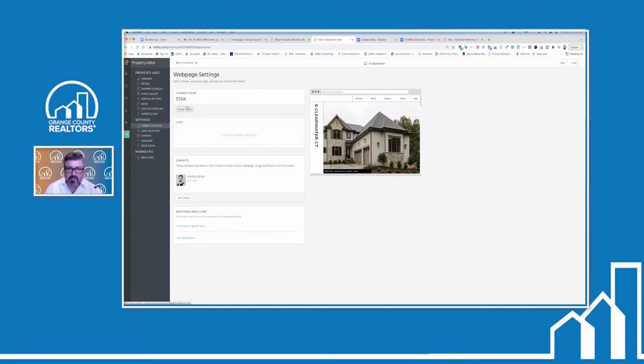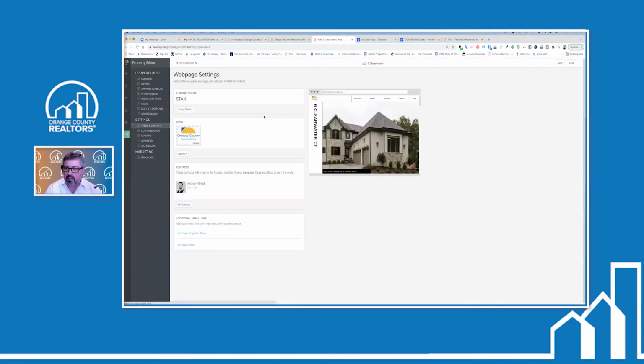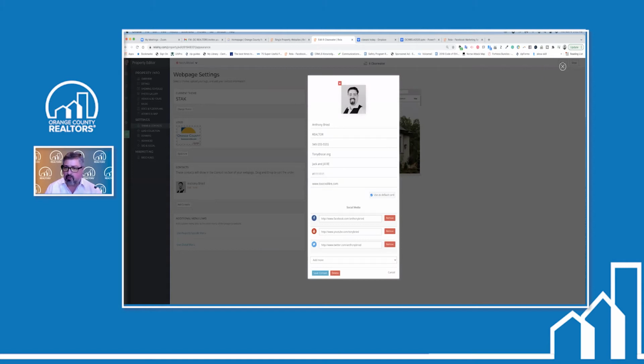Underneath the theme, after you select one, upload your company logo. You only have to do this the very first time that you make a property website. Under your contact information, edit your data. Here, under Edit, under Contacts, make sure that you have your profile picture uploaded. Make sure your first name, last name, that you're a realtor, your cell number, your email address, the company that you work for is displayed, along with your DRE license number.